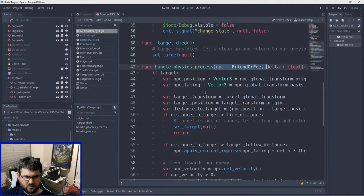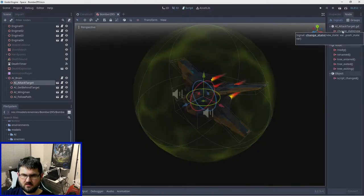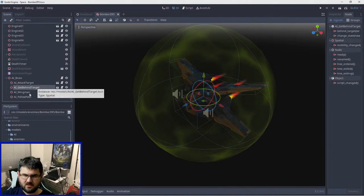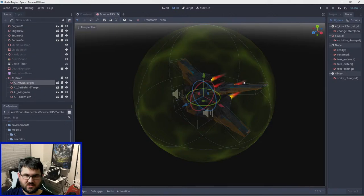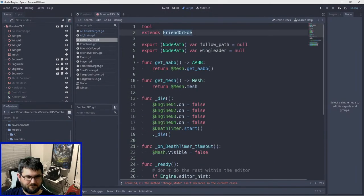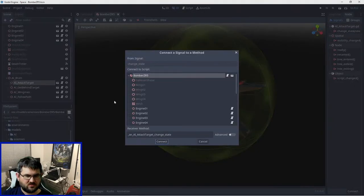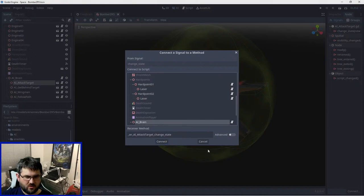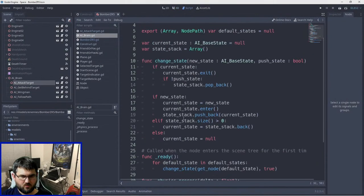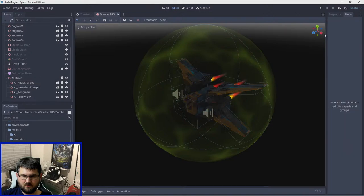Now, the next thing that we need to double check is our change states. I think that because we moved these, we've broken all the change states. All right. Oh, I need to go and get the original name of that. That is actually going to have to be called on our brain. So that's interesting. Our change state should be calling a change state function on our brain. I do need to get the right name for that, which is that one. Okay. Whoops.